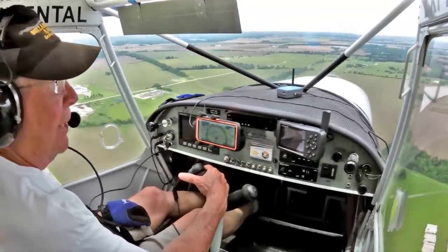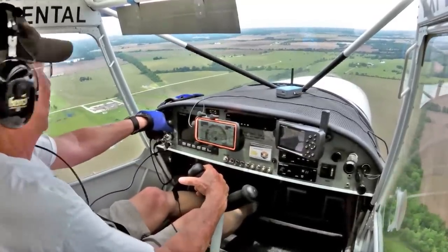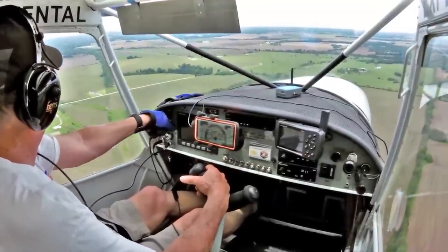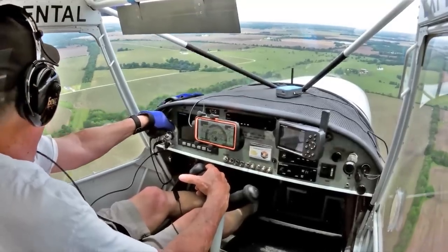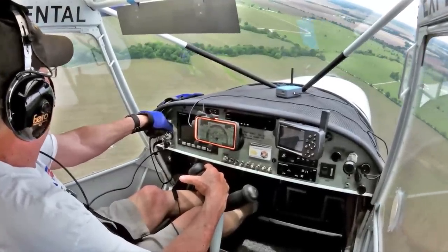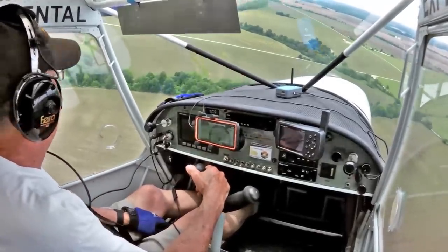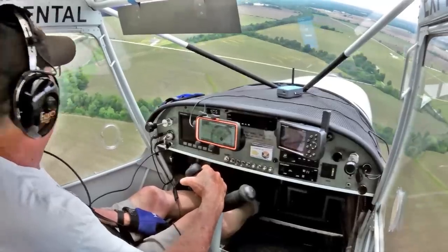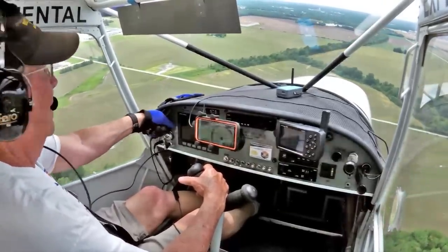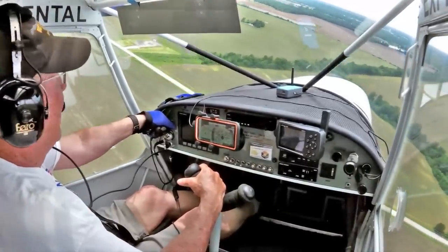Mexico traffic, Sturm on 972 Alpha Zulu, left downwind 18 Mexico. Mexico traffic, Experimental 2 Alpha Zulu is turning final, 18 Mexico.